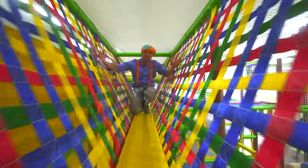Whoa! Whoa! What is this? Wow! It's a red motorcycle! I bet there's something else in here for us. Whee! Whoa! Watch out! Oh, I almost got you.